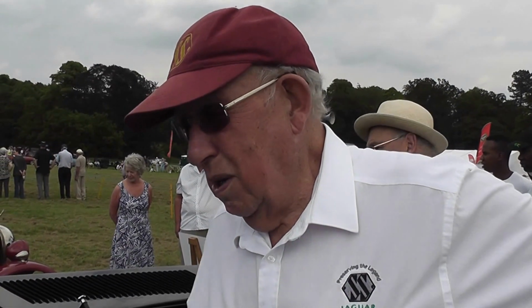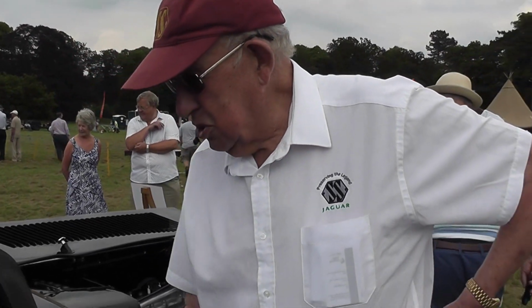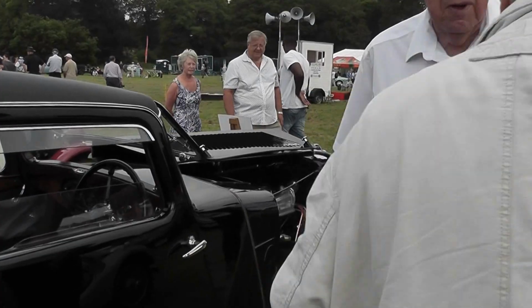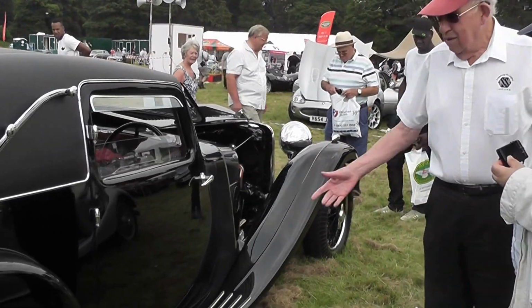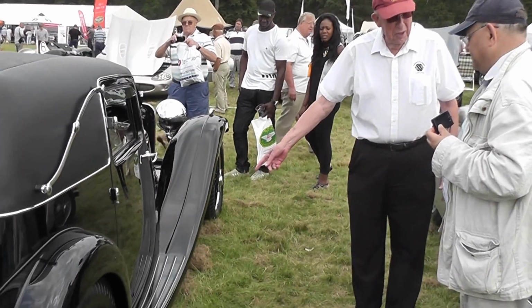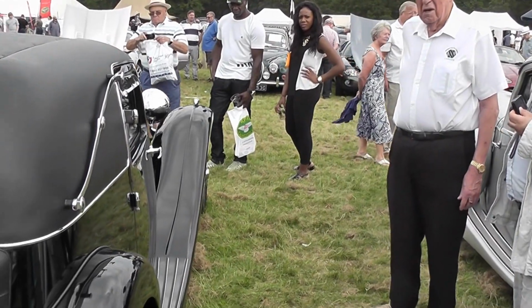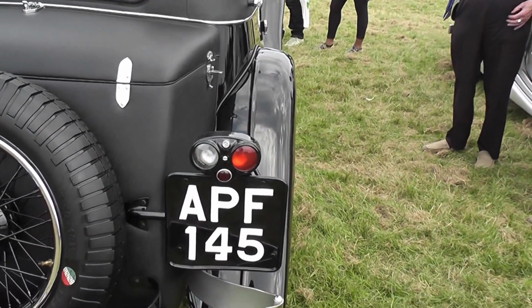That'd be tremendous. But it's amazing. Last year we were up there and a number of people came up to say that they remembered their father working for Standard Swallow building these cars. They were built in Coventry, of course. Well, we must have had at least 20 or 30 people come.